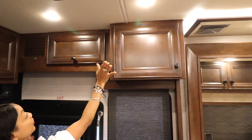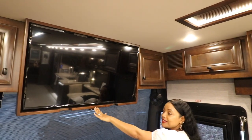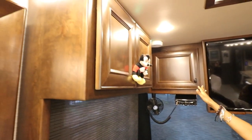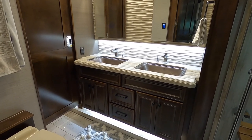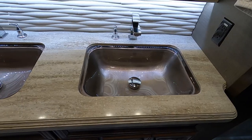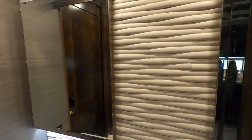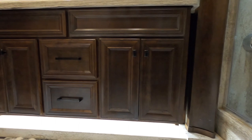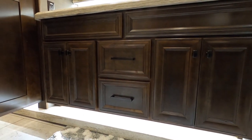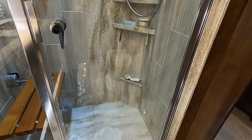Above the cockpit, we have some more cabinet space, the JBL system, another LG Smart TV, and more cabinet space. Next, the bathroom. As you can see, we have a solid surface double vanity top with glass bowls, medicine cabinet with vanity lights over each sink, and storage space underneath. A solid surface shower with a glass door, a seat if needed.